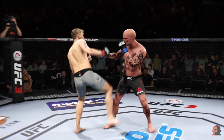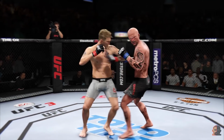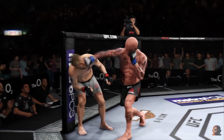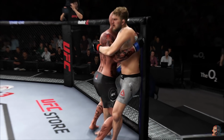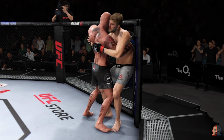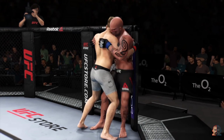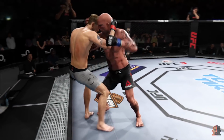Effective punch there by Gustafsson. Switching stances here. He's doing a very nice job protecting his head here. Lands a big elbow. Strikes. He's got double underhooks, Joe. Pummels under, maintains the underhook. And there's a foot stop. Body shot. Tying him up here in the clinch. Gustafsson gets caught with that punch.